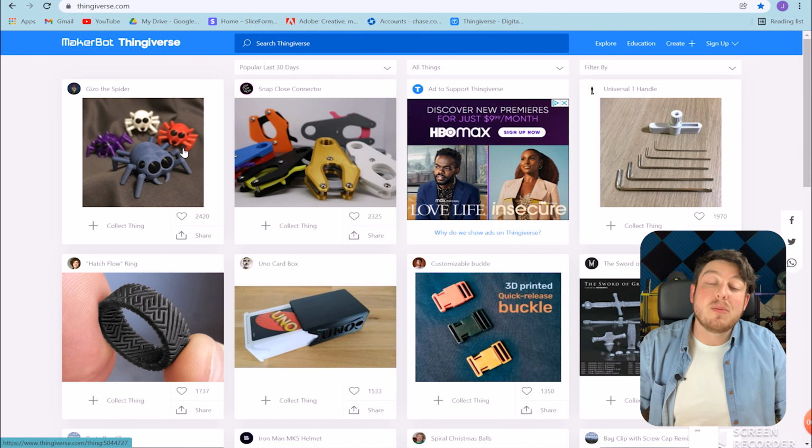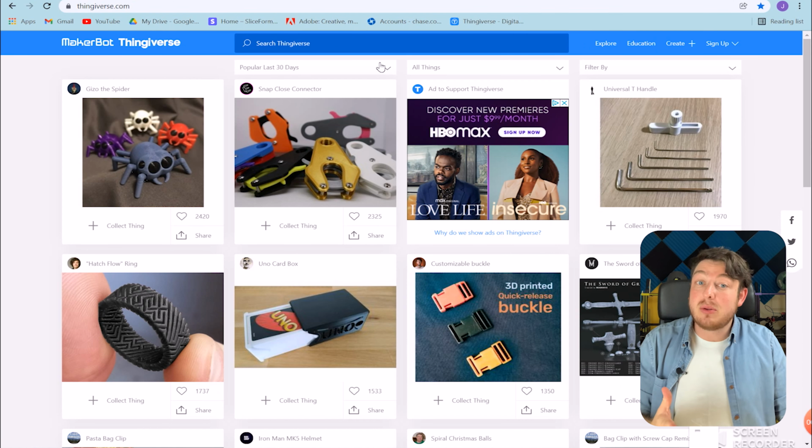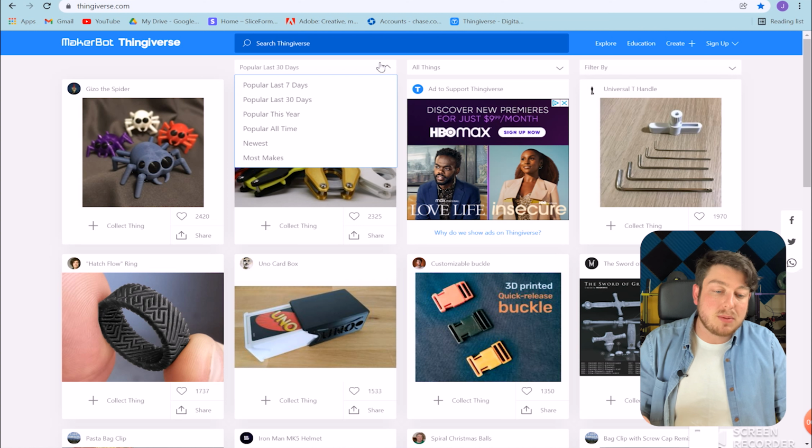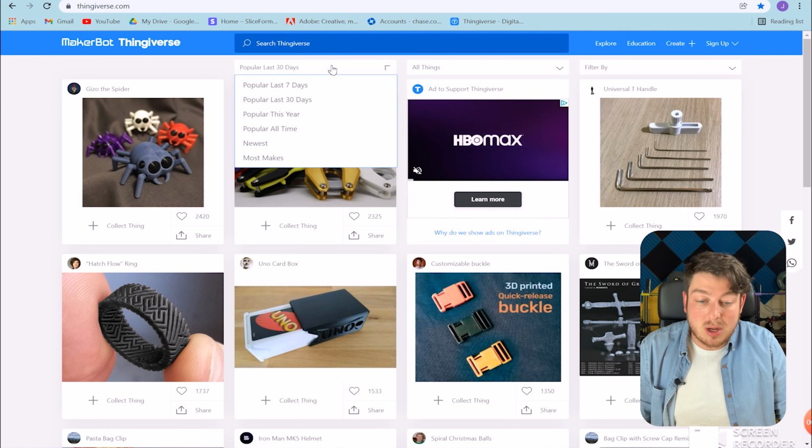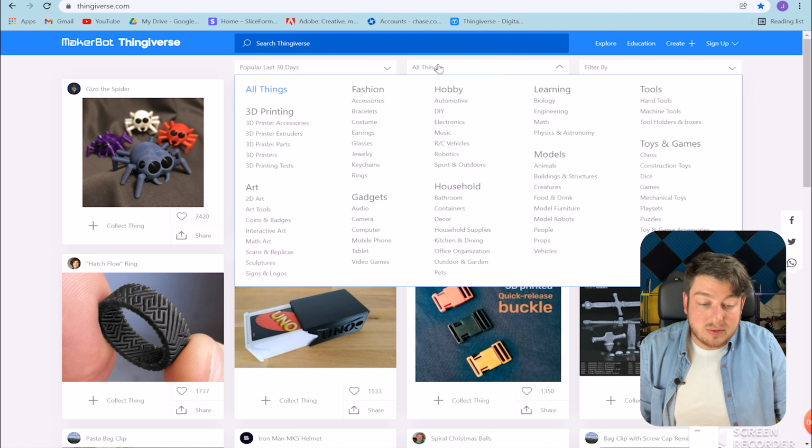So back to the home screen, we can now go and download our file that we're going to print today. We're going to print the 3D Benchy, that little tugboat, and we can do this in lots of different ways. We can either type it in our search bar up top. We saw it in the most popular of all time, but you can also go into all different categories that they have in here.